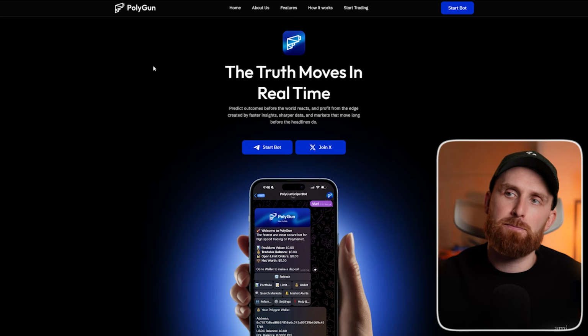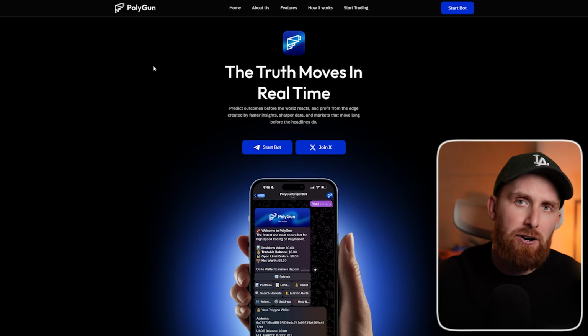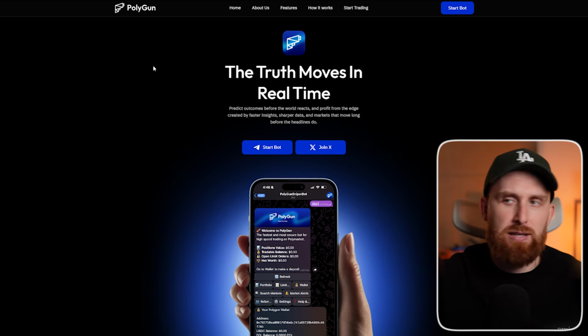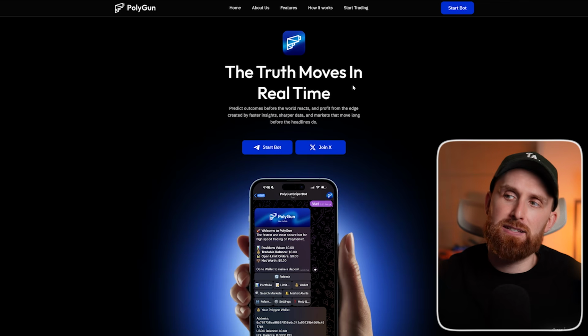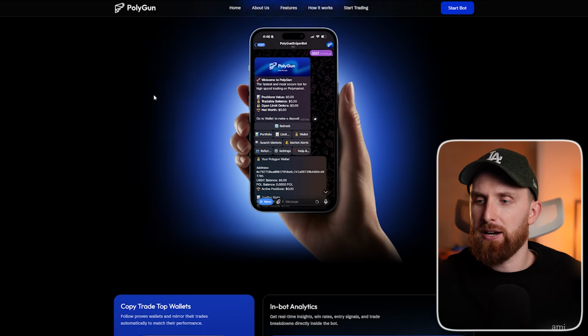So first up, let's jump into the main page of Polygun to actually learn about the features, what they're offering, and later we're going to jump into the actual dashboard and I will show you how to find the wallets, how to find the profitable wallets, how to copy trade them, and how all the different features actually work. So the main tagline is "the truth moves in real time." You can actually start the bot right here, but let's scroll.